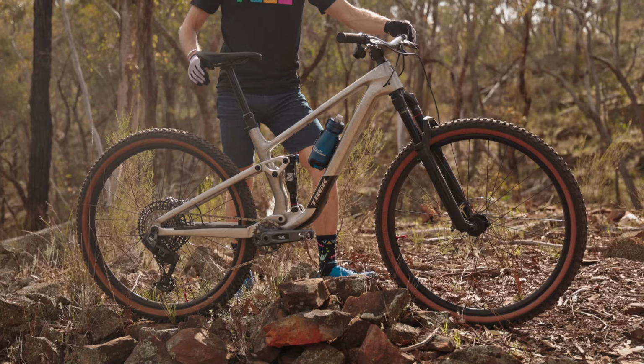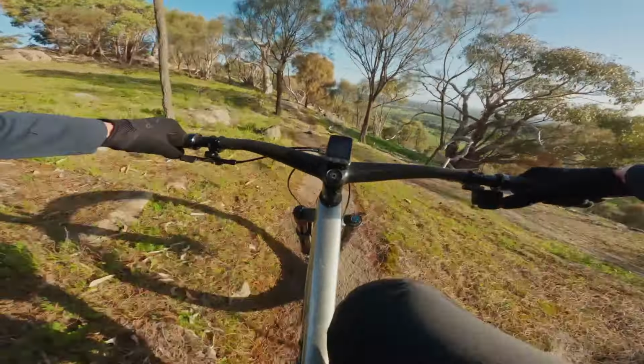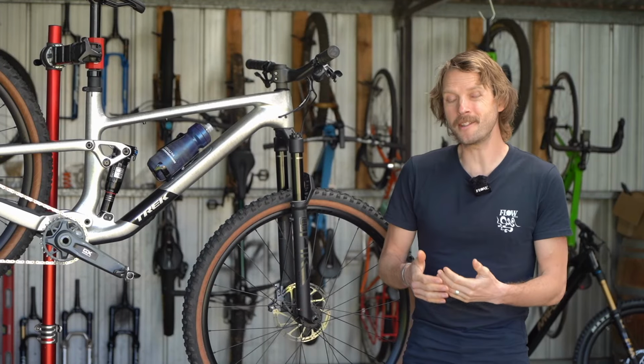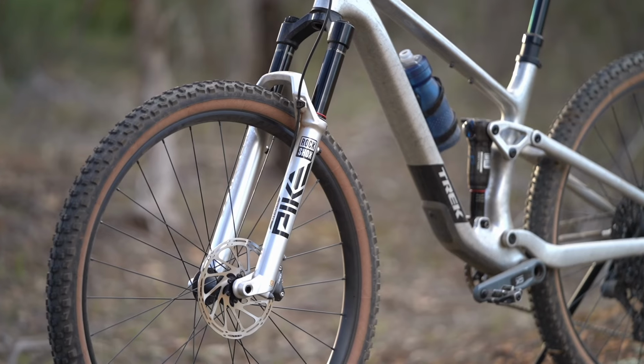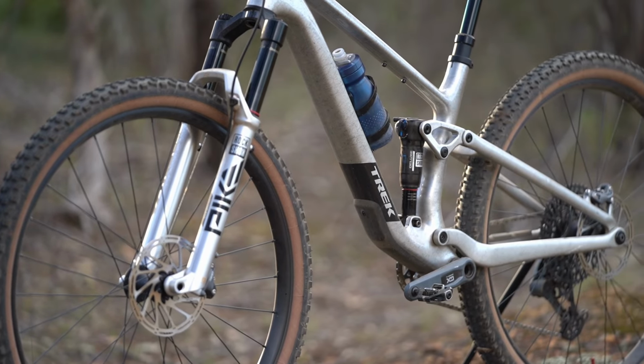Like a lot of capable short travel rippers, it can get out of its depth on chunkier terrain. It's possible for the shock to get overwhelmed by repeat rapid-fire impacts, and there is occasionally some feedback through the drivetrain. Solutions lie in the ability to extend the travel by 10mm at both ends, and fitting a slightly larger 32-tooth chainring would help to mellow out the anti-squat.